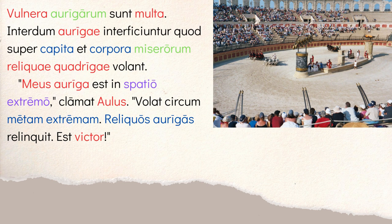Then you have reliquos aurigas relinquit. He is left behind, or he leaves behind. He is leaving behind, right? Relinquit. He's leaving behind the reliquos aurigas, the rest of the charioteers. So Aulus's guy is in first place. He's flying around. He's already going around the last turn. He kind of left everyone in the dust, right? Then you have est victor. He is the victor, the winner, right? So he won. So Aulus's charioteer ends up winning the race.